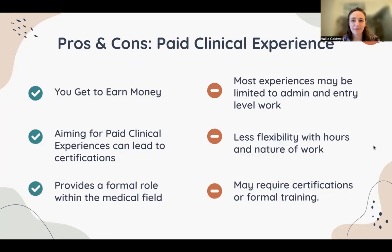So I've got some pros and cons of paid clinical experiences. Sure. We talked about that in different ancillary fashions through this webinar, but some obvious pros are you get to make money during it, and that's really nice to have some free cash in your college time because you can have some fun, go on a quick trip.